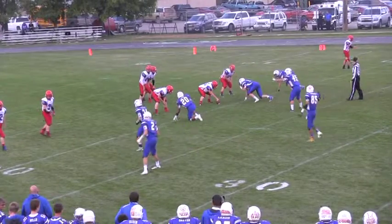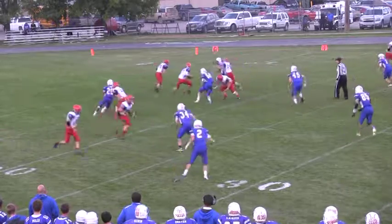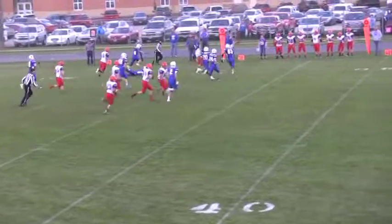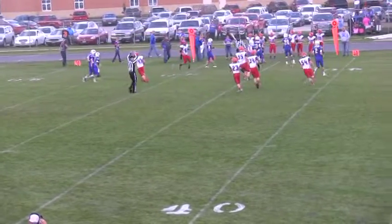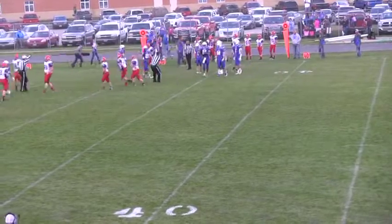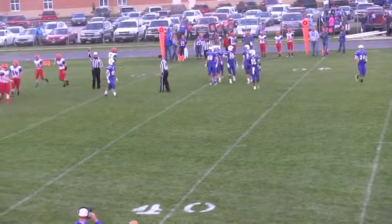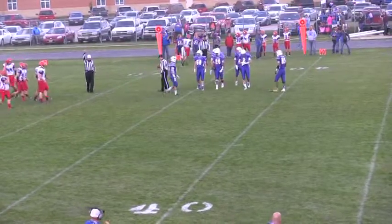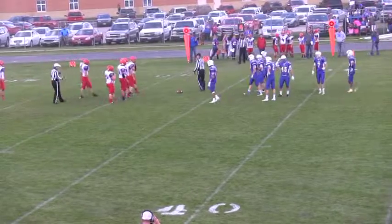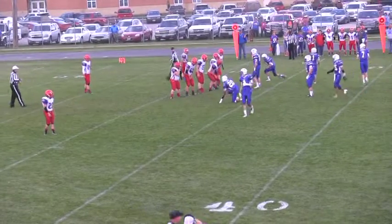Patriots in the spread. Split ends. Binger on the keeper, pitches to Hofer. Hofer brings the ball out to the 32. Going to mark it about the 33-yard line. He's going to bring up a fourth and 7, and Binger will step back to punt.